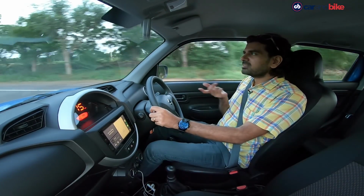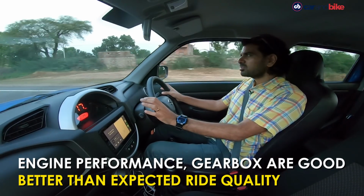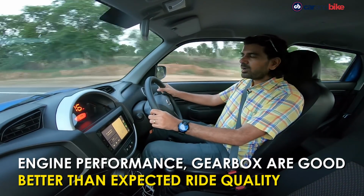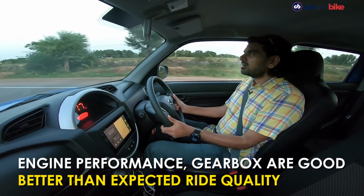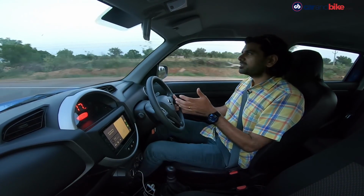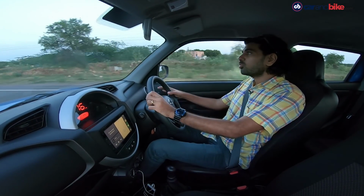The steering, that's the other thing that will surprise you. Going by how entry-level Marutis have always been, I expected a wobbly, soft steering. Not quite so. I won't say it's very stiff, but yes, it certainly is a lot more satisfying in terms of both its response and how it performs out on the open road.